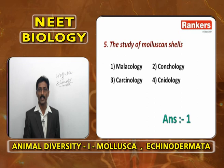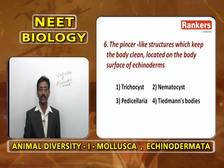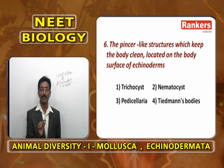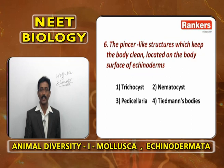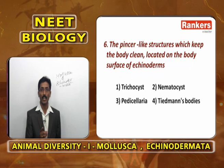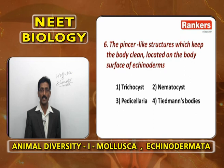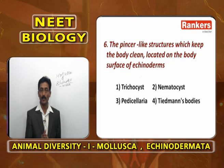Next question. The pincer-like structures which keep the body clean, located on the body surface of echinoderms. What is the other name for pincer shape? Forceps-like structures, known as pedicellariae. The pedicellariae may be two-jawed or three-jawed. Two-jawed pedicellariae are present in the Asteroidea. Three-jawed pedicellariae are present in the Echinoidea. So the pincer-like structures that help in cleaning on the body surface of echinoderms are pedicellariae.